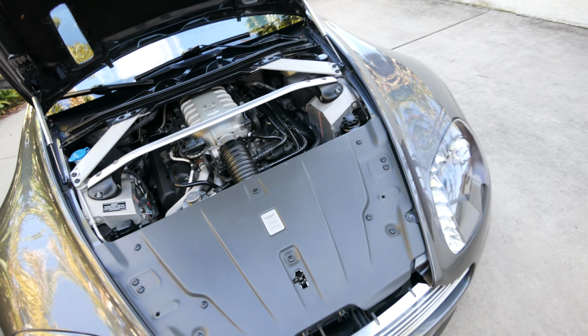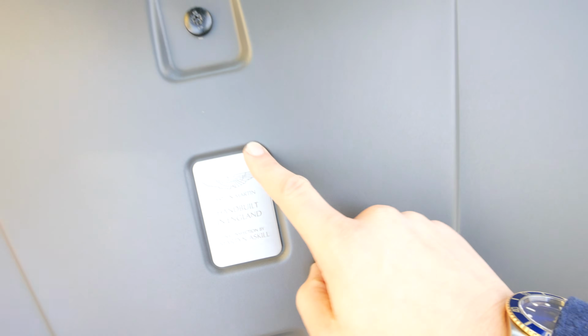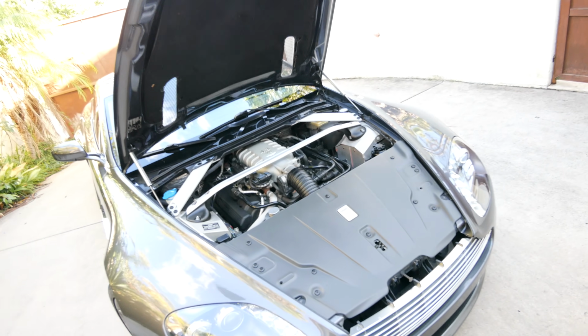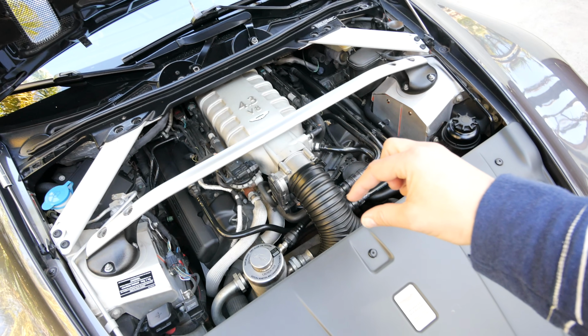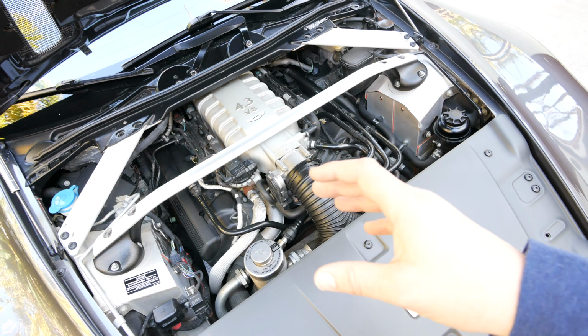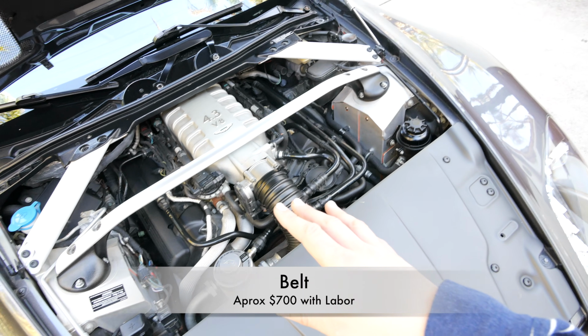Mine's got to be the best guy in the business because his name's the funniest. His name is Martin Haskell, almost like a play on words. If you're out there, Martin, great job. Looks very good. But honestly, it's a very, very fun car. The only issue is sometimes the belt actually makes a bit of a whining sound if it's cold and it's kind of getting a little weathered and needs to be changed. That's $700 to do.